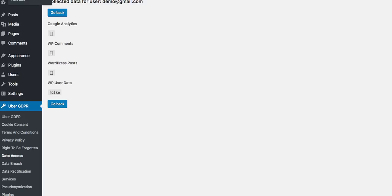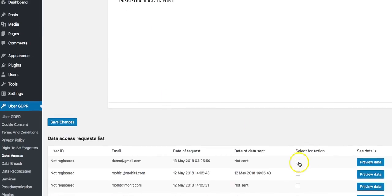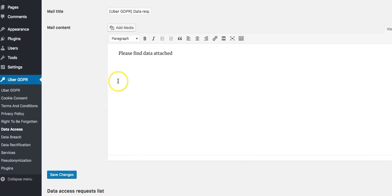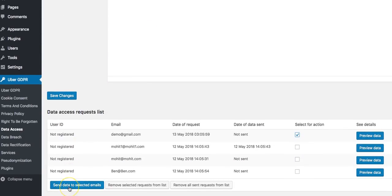You'd be able to see all the Google Analytics, everything that you have about that person, and you'd be able to click on it like this, come up here and click on send data, right? So you'd be able to send their data over to that person from the dashboard, okay?